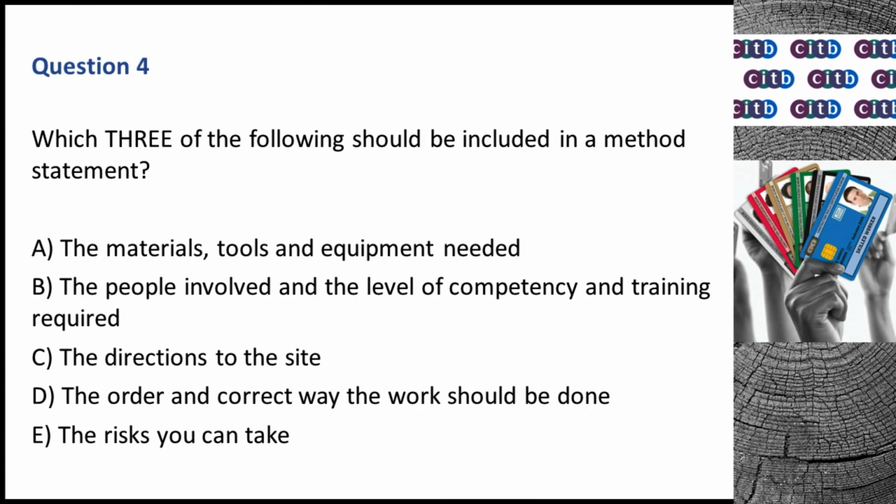Question 4. Which three of the following should be included in a method statement? A. The materials, tools and equipment needed. B. The people involved and the level of competency and training required. C. The directions to the site. D. The order and correct way the work should be done. E. The risks you can take. The correct answers are A. The materials, tools and equipment needed. B. The people involved and the level of competency and training required. D. The order and correct way the work should be done.